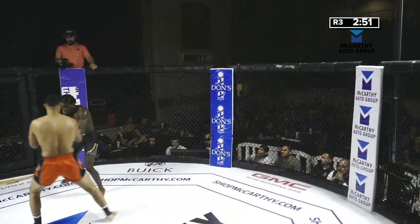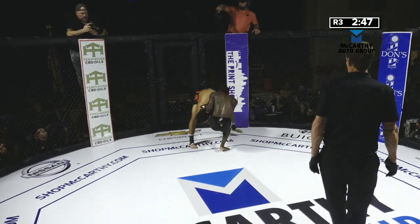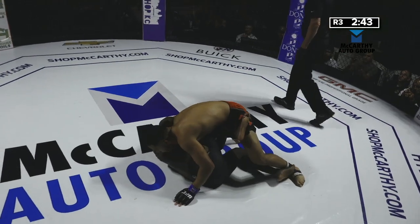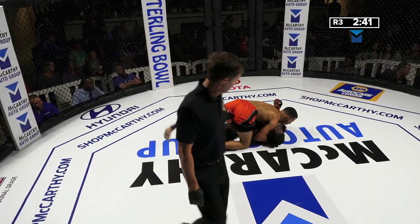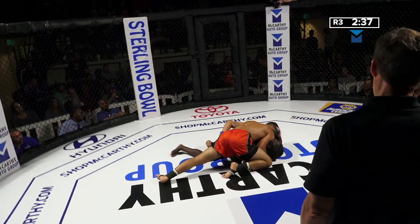Frencher pawing out his hands, looking to find the range. Garcia ducks under, scores the leg, runs the pipe. DeVante tries to roll out there, but Alexis Garcia has just too good a base and ends up in that top position once again.